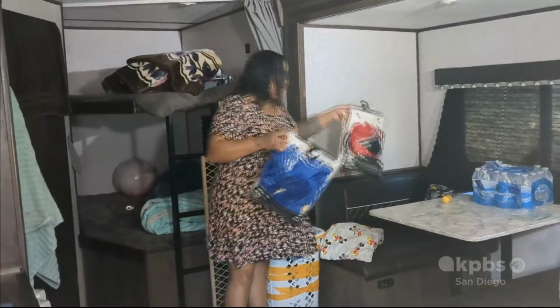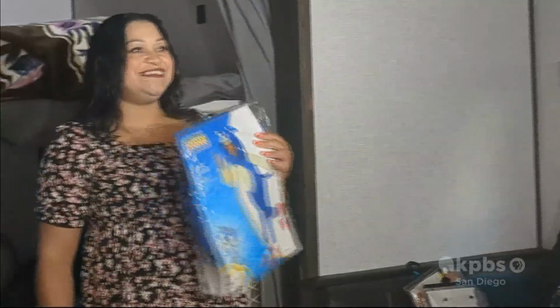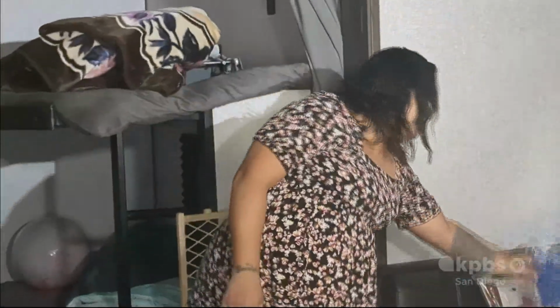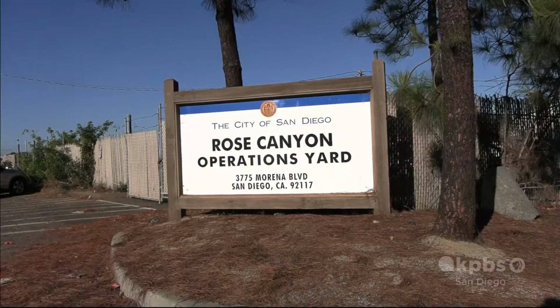My daughter's going to be a cheerleader, my baby's going to be a lion, and my 4-year-old is going to be Sonic. Kayla Herrera is showing off the costumes her 3 children will be wearing for Halloween. Her family's been staying at a trailer at the Rose Canyon Safe Sleeping Site.